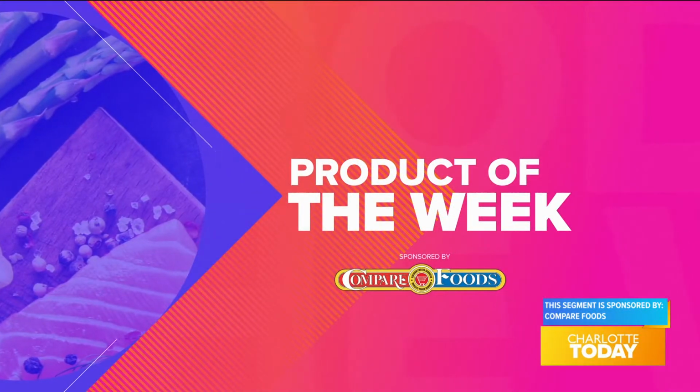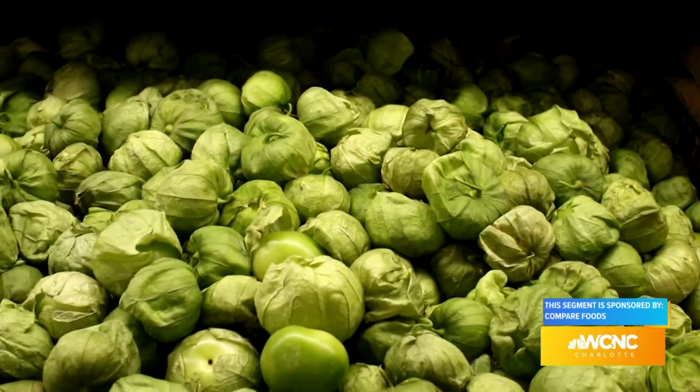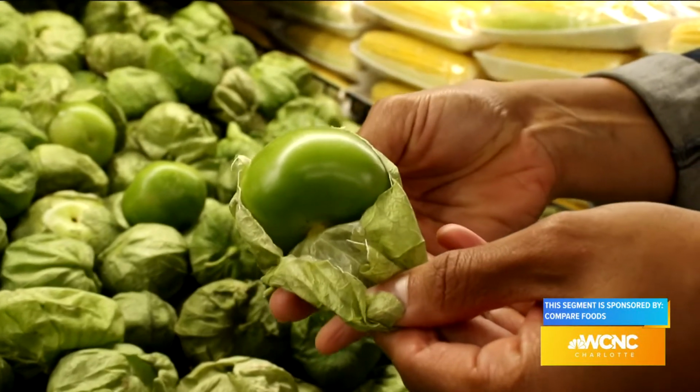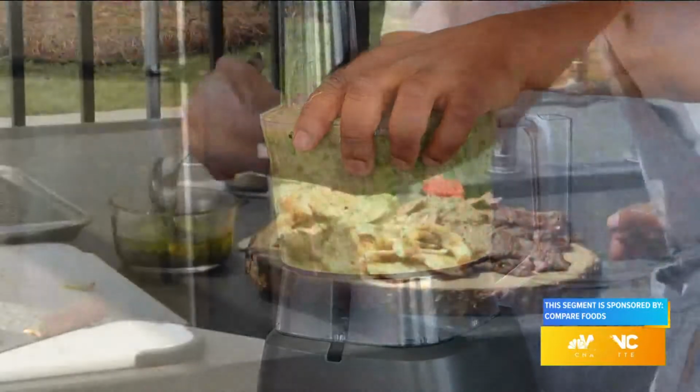And while I was at Compare Foods, I found some tomatillos, which is Compare Foods' product of the week. Tomatillos are the smaller green cousin of tomatoes, and they're best known as the main ingredient in salsa verde. But you can also use tomatillos in a variety of sauces, dressings, even as toppings for avocado toast. Pick some up today and start experimenting. They just might become one of your favorite summer produce finds.